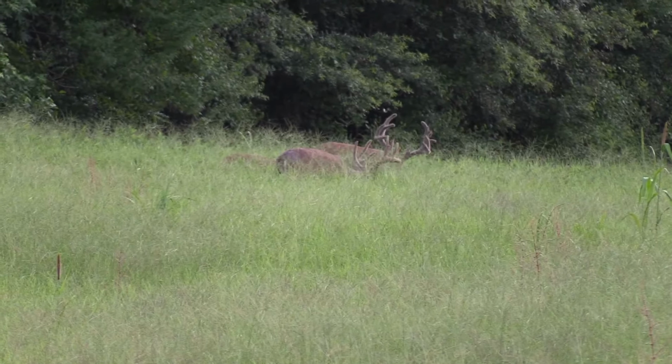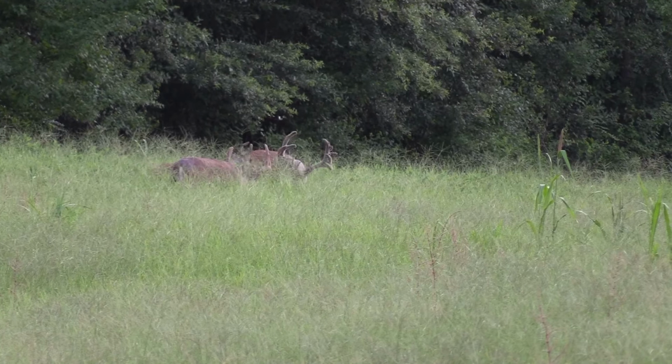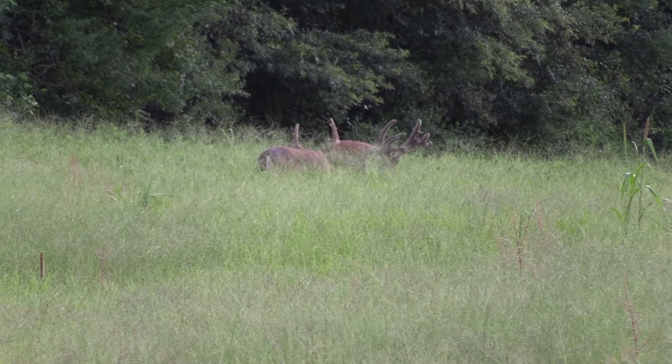Well, I've been coming out for several days. This is my third trip, actually. And it's the first time I've caught any bucks out. It's kind of exciting. That's a pretty good one there.